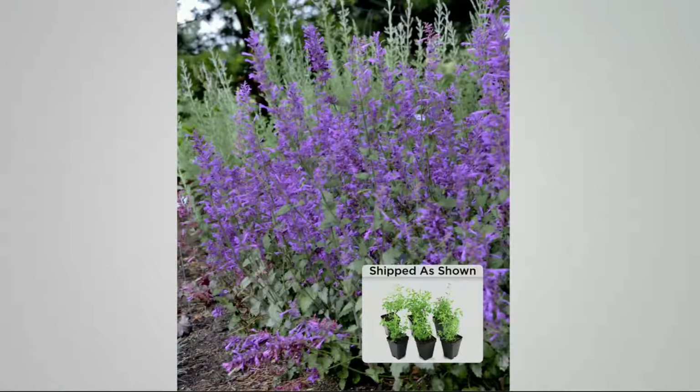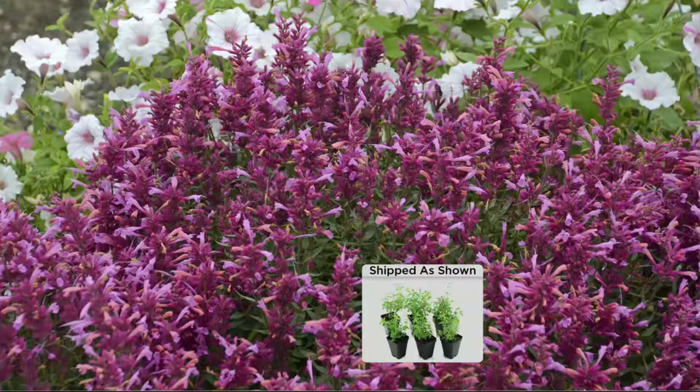This is an investment in your garden. You don't have to buy boxes and boxes of annuals. Pick out these perennials, have them in your garden. The deer will not eat them.